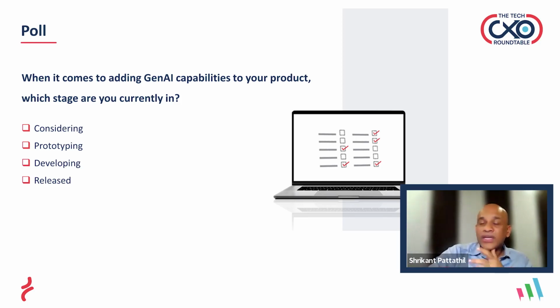Okay, maybe now you can see the results. So basically, what I was saying is most of you are in the considering bucket, and then I see at least a few votes in all the other areas as well. So we'll speak to that. Okay. Thanks, Janavi. Thanks for running that for all of us.